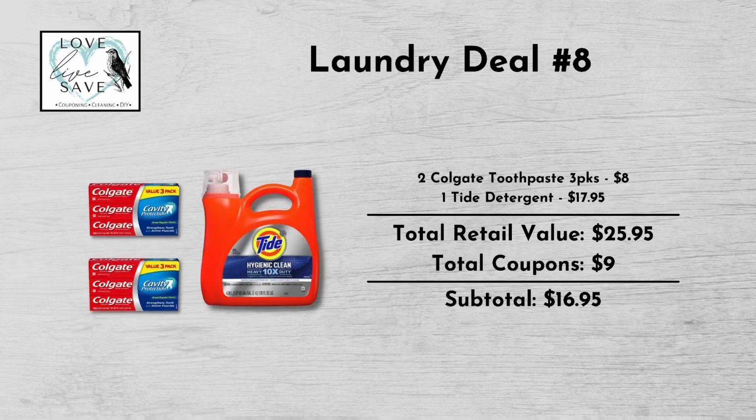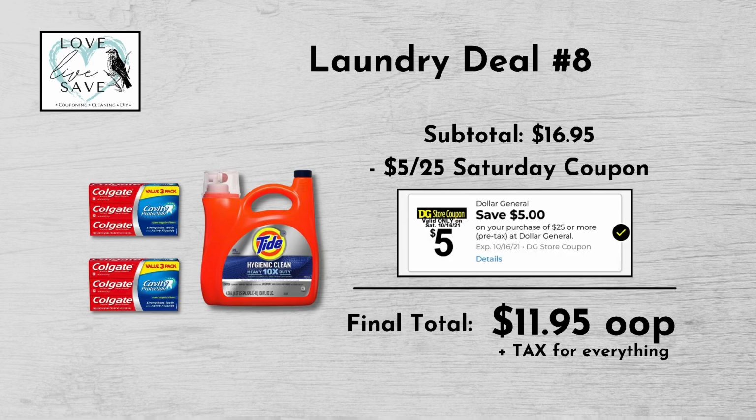When we add everything up before coupons, our total retail value comes to $25.95. We have $9 worth of coupons. That makes our subtotal $16.95. Minus the 5 off 25 Saturday digital coupon makes our final total only $11.95 plus tax out of pocket for everything.